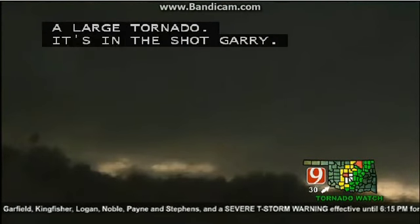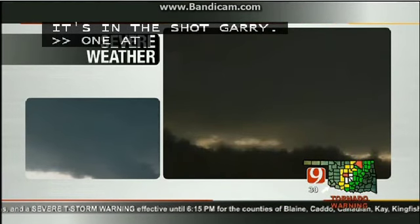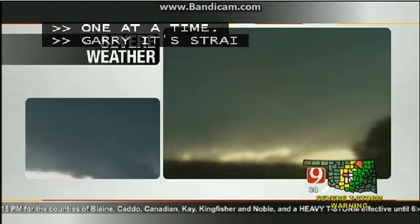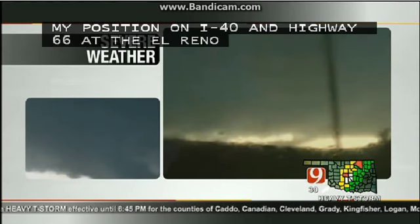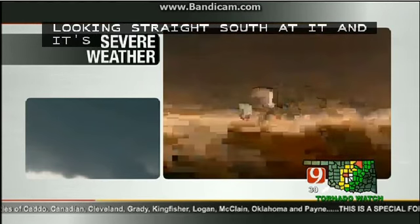Gary, yep. It is straight south of my position. It is straight south of me on I-40 and Highway 66, that El Reno loop. I'm looking straight south at it, and it's probably a mile to two miles south of I-40, still southwest of El Reno. I believe there it is. Look at it. Okay. It's a multiple vortex.